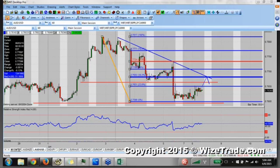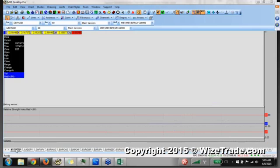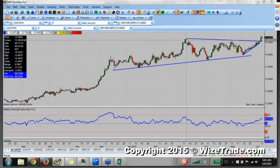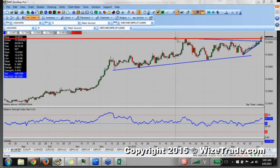Now let's go take a look at the peso. This peso is in breakout territory. Matter of fact, let's go over to the daily chart, and the high is 1566, we are at 1568 right now. Okay, we're basically at the breakout point in the dollar Mexican peso.